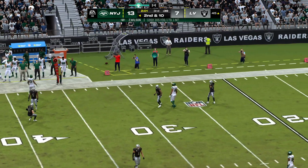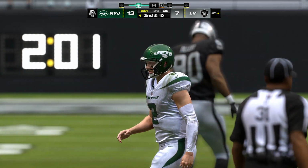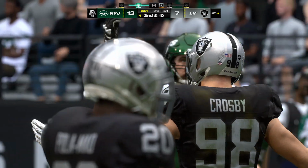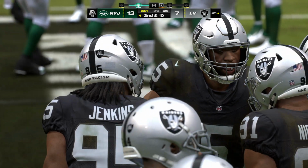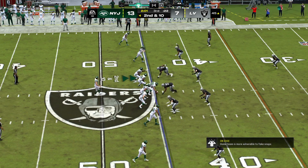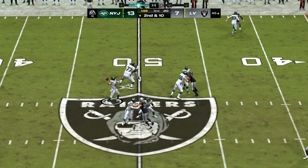And now a throw on 1st down there, but it's incomplete. Offense was moving it a little bit, had them back on their heels, but they earned a brief pause by forcing the incompletion. That gives them a quick chance to regroup and try and mount a stand before they're backed up even further. 3rd quarter from Southern Nevada. Here's a 2nd and 10. To throw is Wilson.